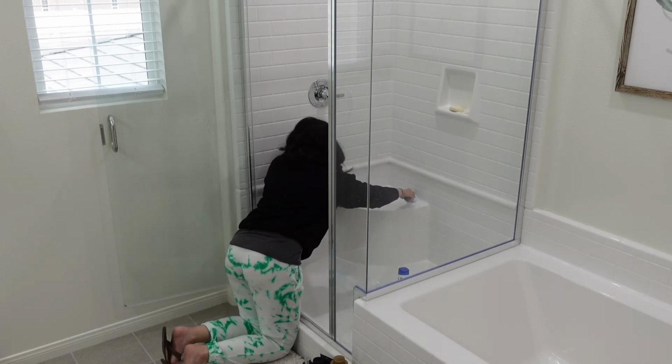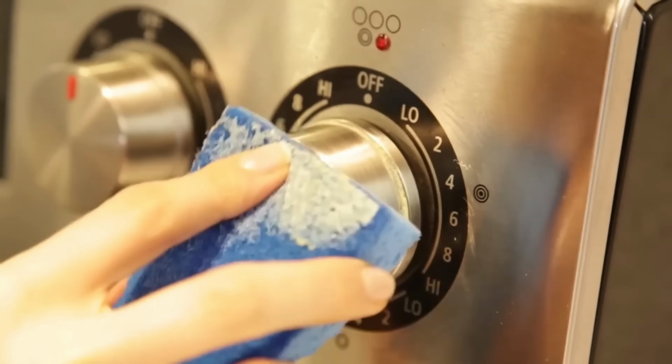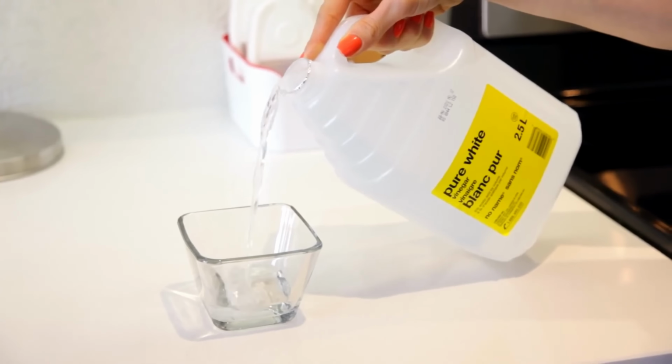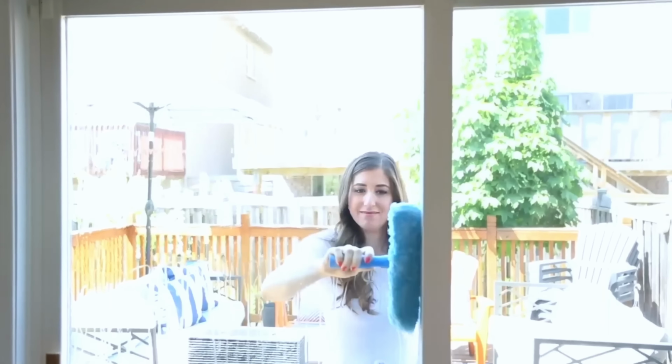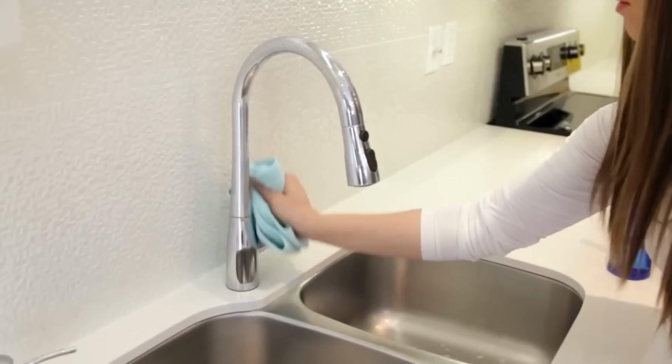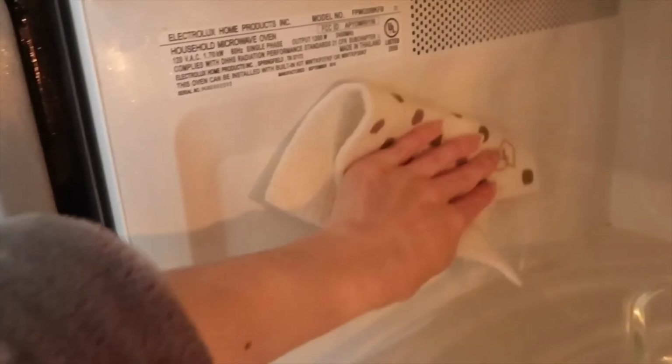Prevent soap scum with cooking spray. Soap scum can be a real nuisance in keeping your bathroom spotless. But there's an unexpected solution that can help. Cooking spray. To keep that pesky soap scum at bay, simply spray a light coat of cooking spray on your shower door. Let it sit for a few minutes, then wipe it off with a clean cloth.